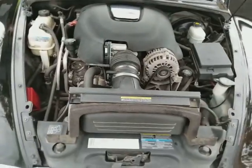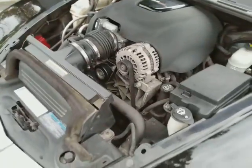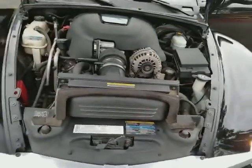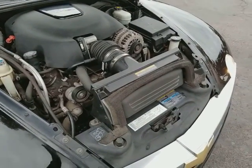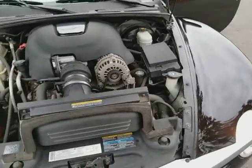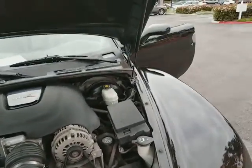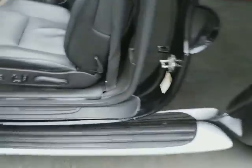Got the LS6. I'm sorry, LS2 engine. And it runs very well. I've had it looked at by my mechanic. I've never had any warning lights with it. Basic 420 horsepower. I'm not sure if it has that many horsepower, but it's a Corvette engine. That's why this car is so popular, because it has this engine. The struts are in good shape, hold the hood open very well. But these cars are pretty fast.